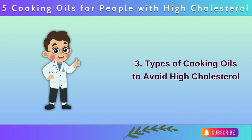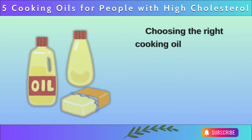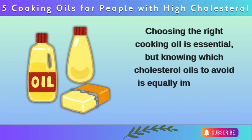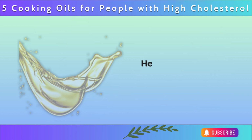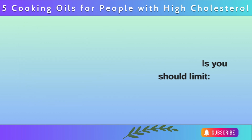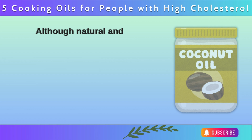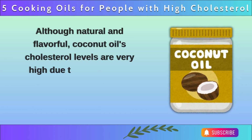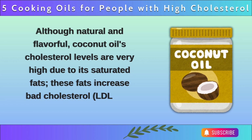3. Types of cooking oils to avoid with high cholesterol. Choosing the right cooking oil is essential, but knowing which cholesterol oils to avoid is equally important to prevent worsening cholesterol levels. Here are the oils you should limit. Coconut oil. Although natural and flavorful, coconut oil's cholesterol levels are very high due to its saturated fats. These fats increase bad cholesterol, LDL, and harm heart health.